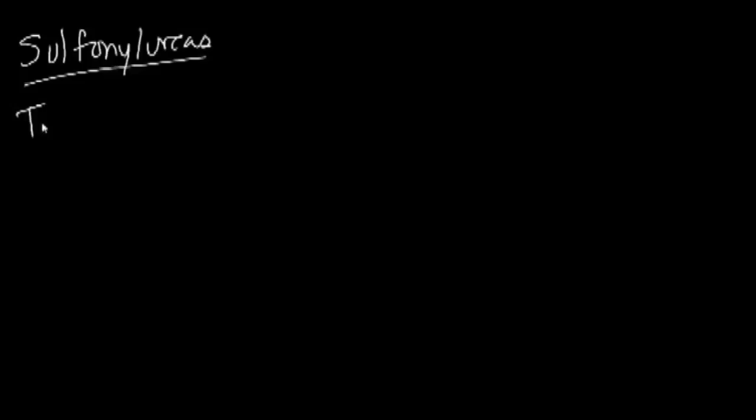Next, we've got another category, the sulfonylureas. Now, there's quite a few different drugs. So the biguanides is just pretty much the prototypical metformin. For the insulins, there are just different modifications of the insulin. For the sulfonylureas, we'll have quite a few, and I'm just going to list out them right now.